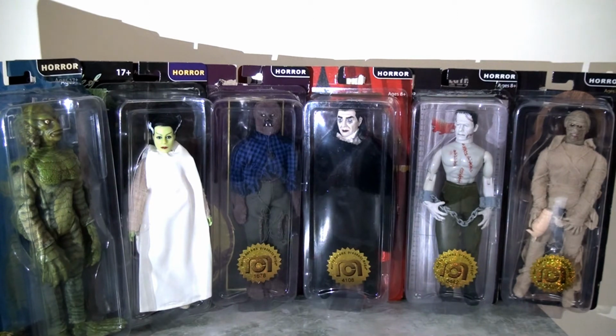And so, being both a big fan of these films, but also, of course, of Mego, I'm delighted to have a range of figures that is dedicated to them. And I have to say, in my own personal opinion, I do think that Mego really pushed the boat out with this line of figures, and I think they've produced a pretty special line.